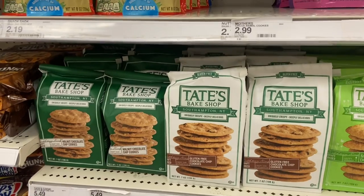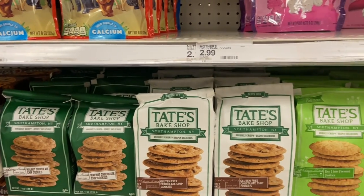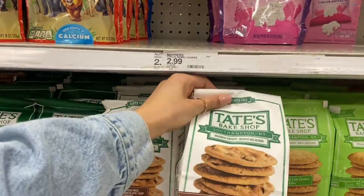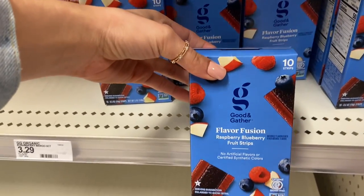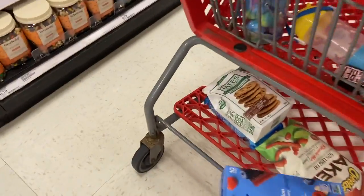I'm also going to go ahead and pick up some of these Tate's chocolate chip cookies. They have key lime coconut, walnut chocolate chip, and then they just have the chocolate chip one. So I'm going to pick up these. She also really loves these fruit bars, so I'm gonna get her this one. It is raspberry blueberry fruit strips, so we're gonna pick up those.